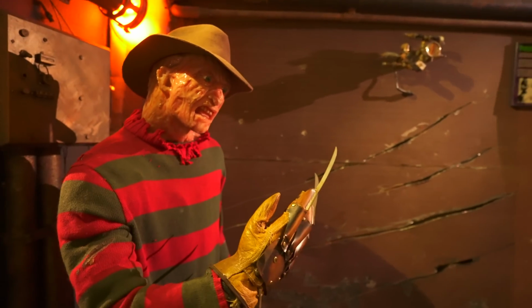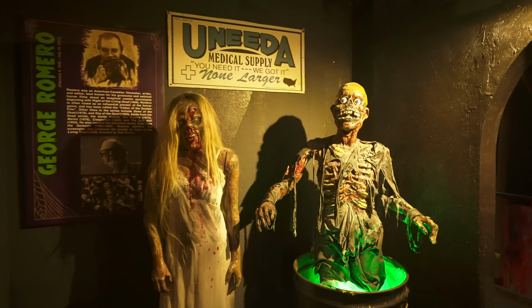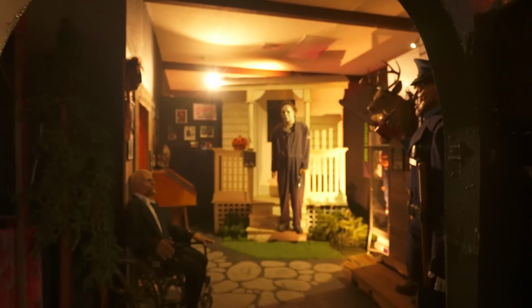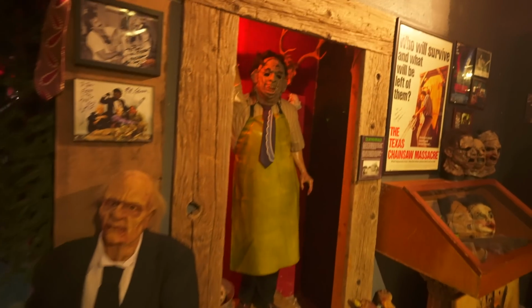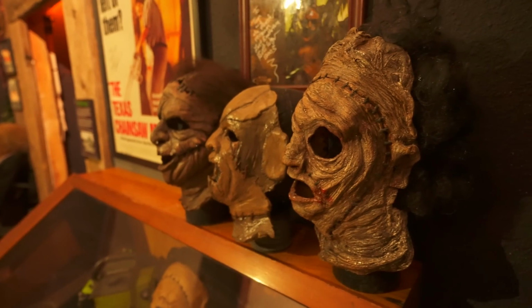It's like you're in a dream, right, Freddy? Don't talk to me. You got a little George Romero display over here. A little Freddy Krueger action. Ow! And then check this out. Robert Z'Dar from Maniac Cop, Ash from Evil Dead 2, Texas Chainsaw Massacre mania. So many leather faces. He's been a busy little bee.